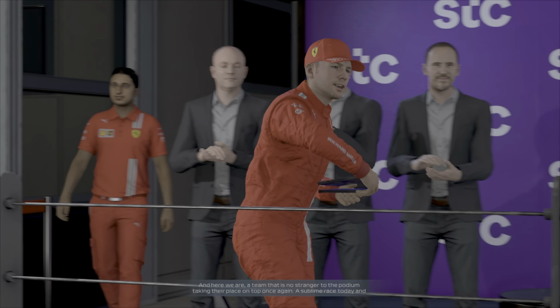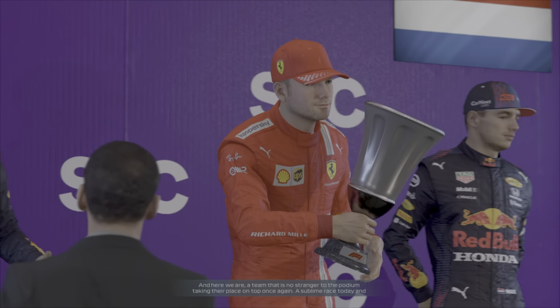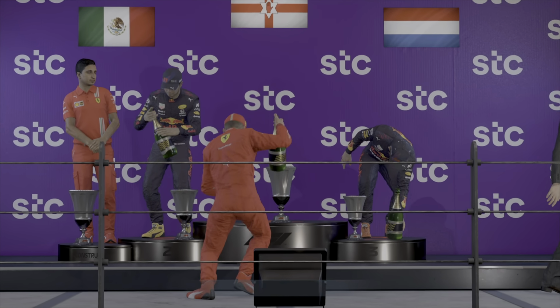And here we are, a team that is no stranger to the podium, taking their place on top once again. A sublime race today, and a stunning win for Ferrari.